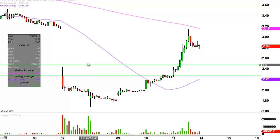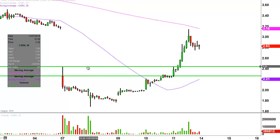Ideally speaking, what would make the chart look the strongest? If the price can stay up above $2.45, that would be the best case scenario, but by no means am I saying that if $2.45 fails, then everything's ruined or anything like that. Not saying that at all.